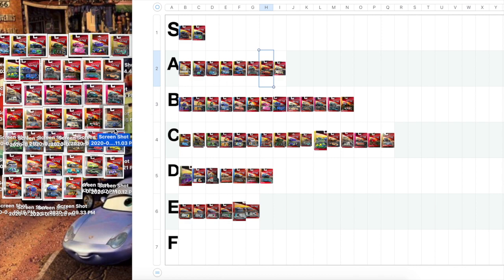Now for the rest of the cars, which are all scavenger hunt releases. Rubber Tire Jackson Storm. I think I'm going to put him in the E tier just because there's nothing too special with him. Just regular Jackson with rubber tires, not widely released.